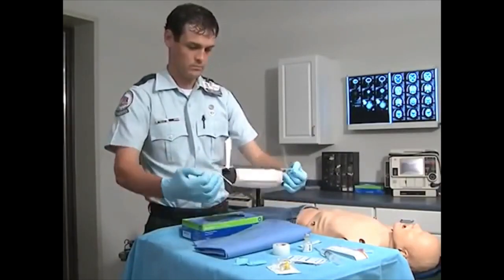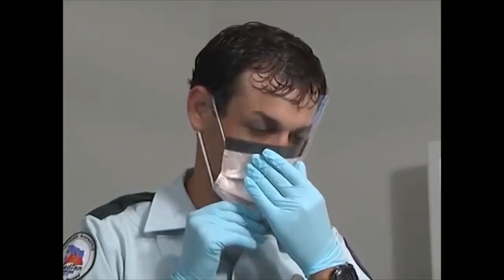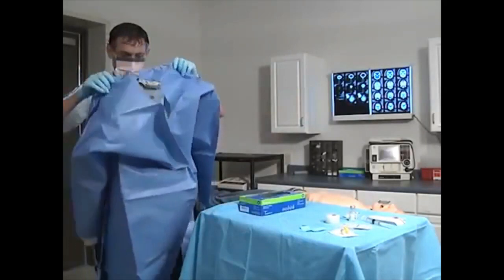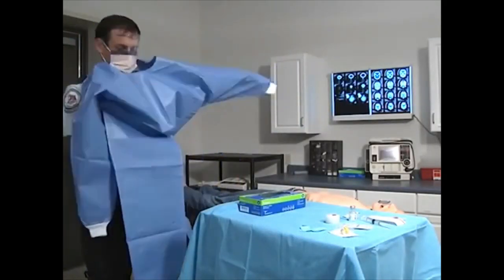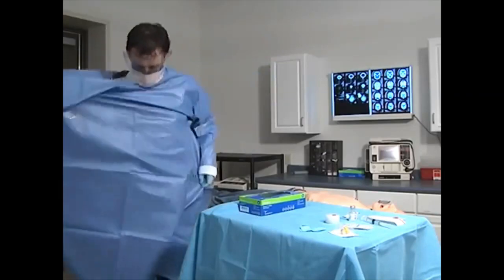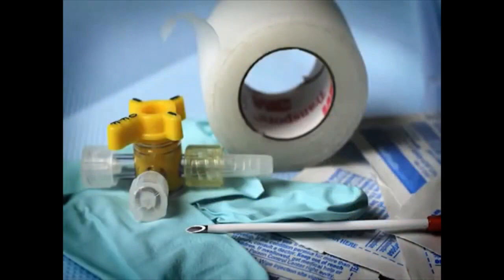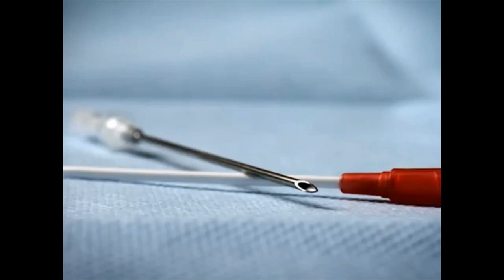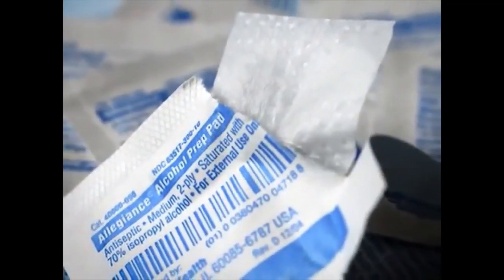Decompressing a tension pneumothorax with a needle chest decompression can be a life-saving procedure. However, there are significant risks if it's not correctly performed. The first step is to take proper infectious disease precautions. Since this is an invasive procedure, a possibility exists for exposure to the patient's blood. The air in the chest cavity may propel potential infectious material toward the medic. The use of gloves, gowns, eye and face protection are recommended.